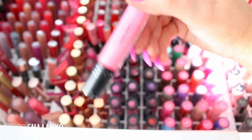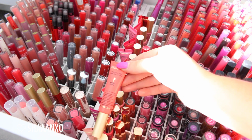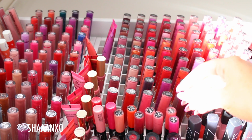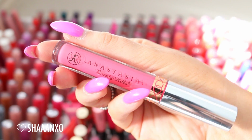And then down the sides are my liquid lipsticks by Too Faced. I've got all of those. I've got the melted ones and the metallic ones. Those are all stored down the side. I like how they look there. And then at the back I have all of my Anastasia Beverly Hills lip glosses and liquid lipsticks, and some NARS and Makeup Forever and Rimmel in front of them. So those are the Anastasia ones.